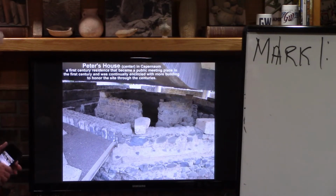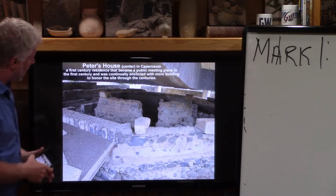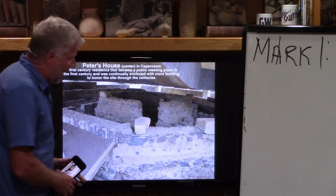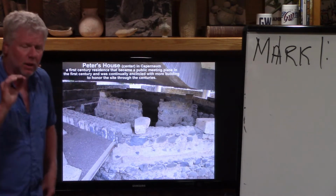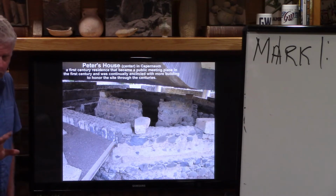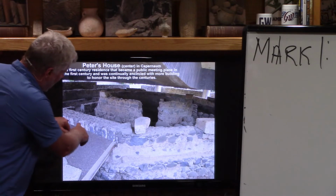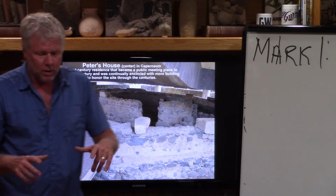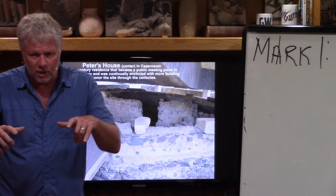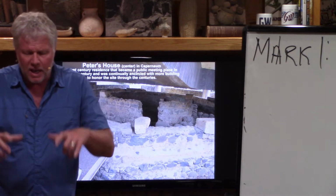Now, this is Peter's house. This is underneath that big Jetson-type building. And you can walk on that, and you can look down through the glass floor and look into this. And the reason they know this is Peter's house, it goes like this: the Dome of the Rock is an octagon. It's got the sides. Octagon, right? And then they would take holy sites.